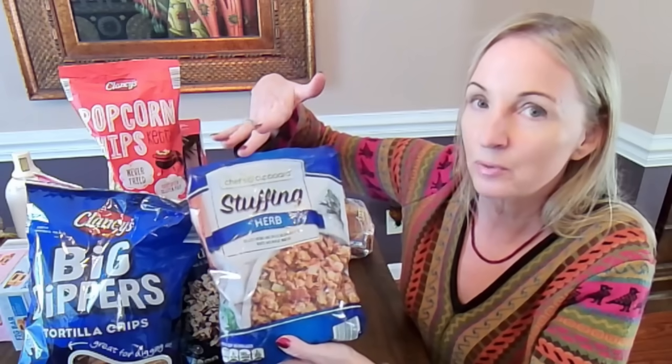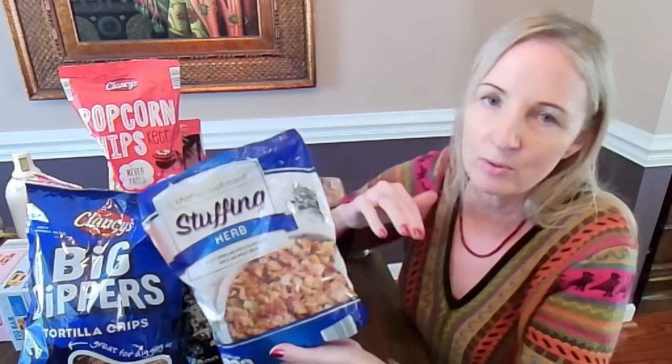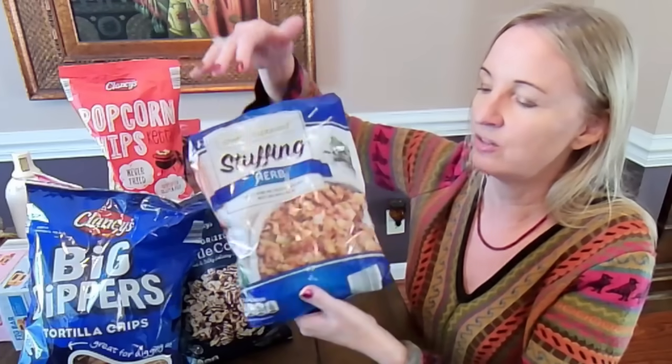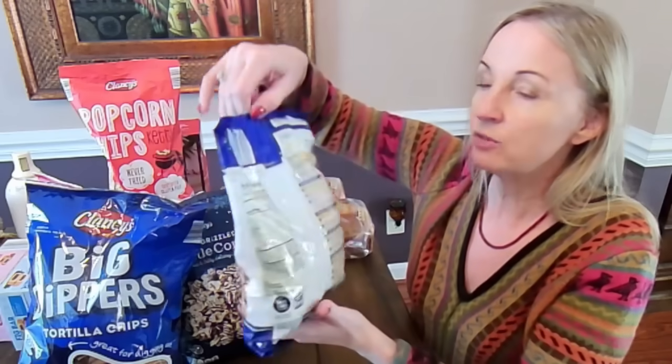Now, these bags do not reseal, so if you don't use it all, you're going to have to store it in something, but I always just use the whole bag. I mean, it's not a lot, so I just use this whole bag, and it's really good.